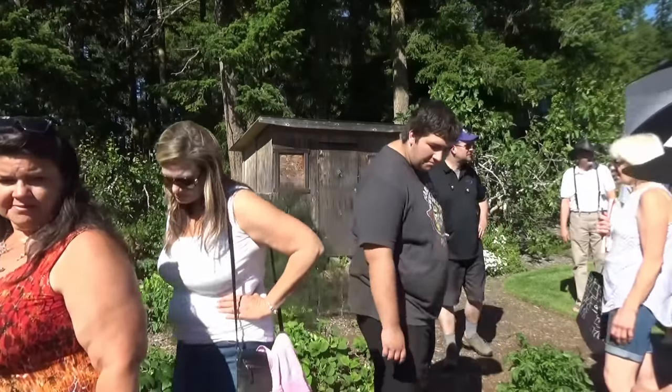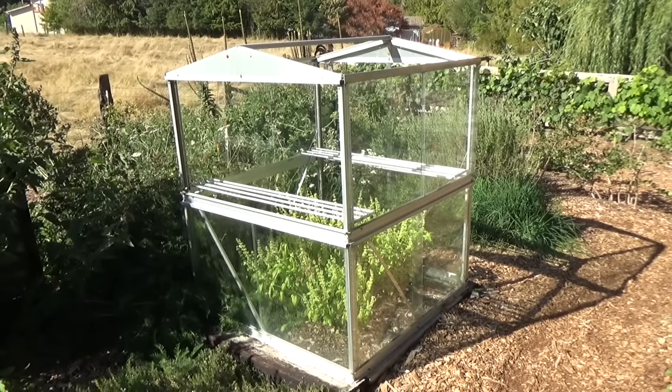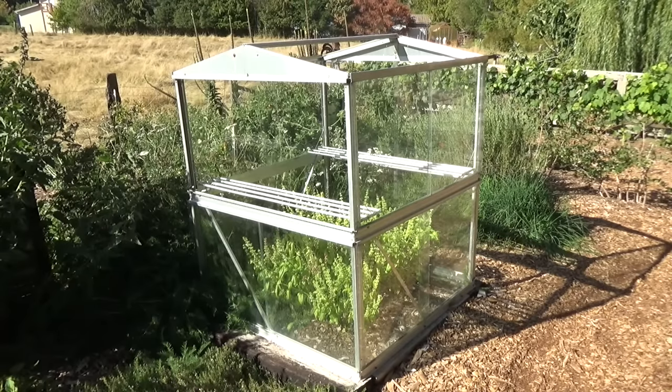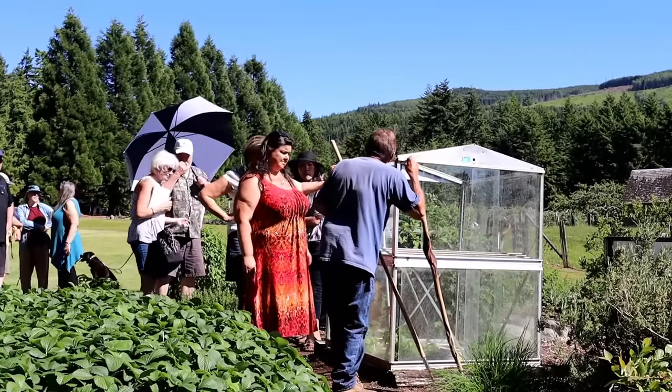Why is the basil in the house? Because basil likes it hot, and here it's not warm enough. Now, if you notice, my greenhouse has no roof. There's a reason for that. I want you all to hear me about greenhouses.